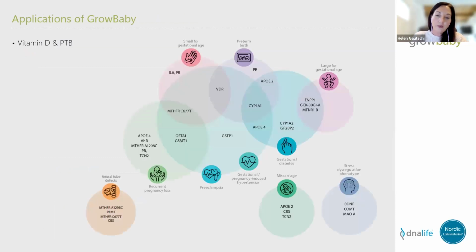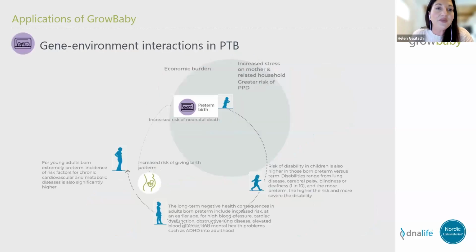And then lastly, I wanted to focus on vitamin D and its role in preterm birth. It has many other roles, but I'm just honing in on this area. So why preterm birth? We know complications from preterm birth are still a leading cause of neonatal death in not only third world, but first world countries, including the UK and the US. And actually, the incidence of preterm birth is also on the rise.